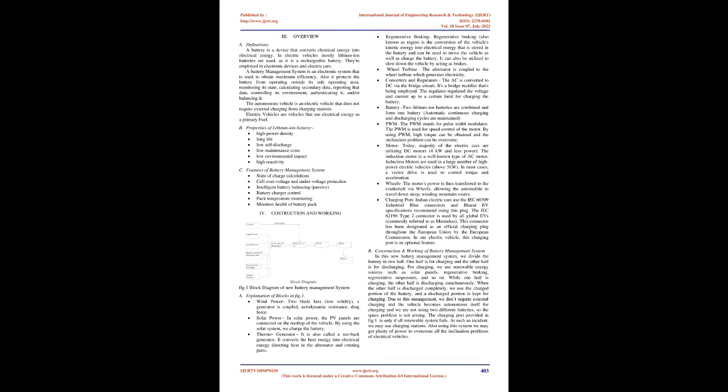3. Overview. A. Definitions. A battery is a device that converts chemical energy into electrical energy. In electric vehicles, mostly lithium-ion batteries are used, as it is a rechargeable battery. They're employed in electronic devices and electric cars. A battery management system is an electronic system that is used to obtain maximum efficiency. Also, it protects the battery from operating outside its safe operating area, monitoring its state, calculating secondary data, reporting that data, controlling its environment, authenticating it, and/or balancing it.